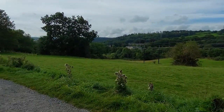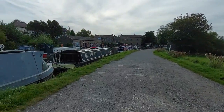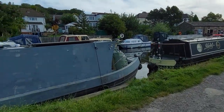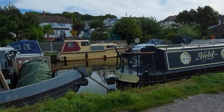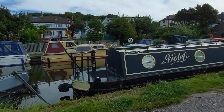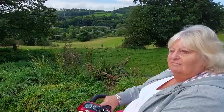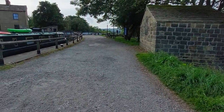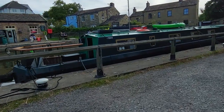The views from the canal side were spectacular over the countryside, and it's lovely. There we are, some more barges all moored up, and motorboats. I believe there's one or two boats for sale. Now we're approaching the top end of the locks.